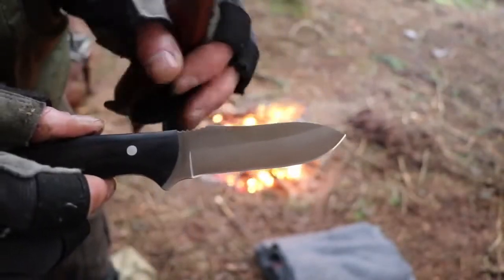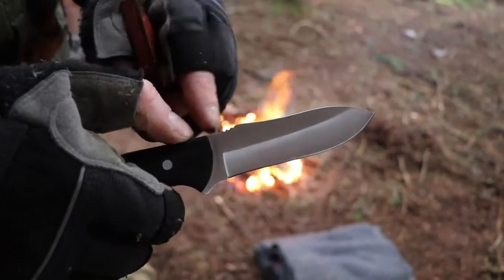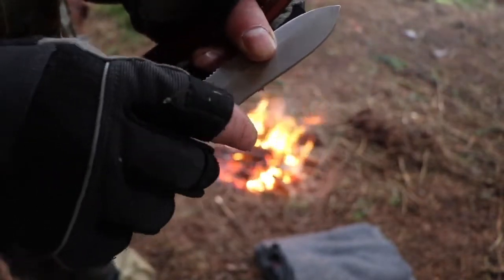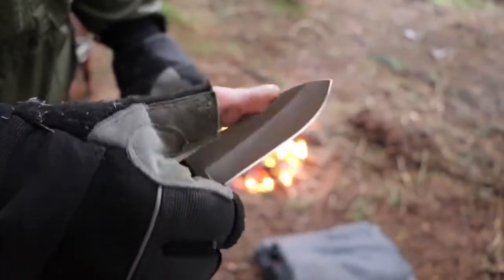The drop point, it's got a little ridge there. You can also grab the knife just around there for skinning small game and so forth.